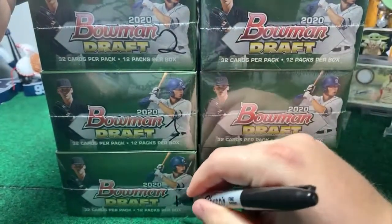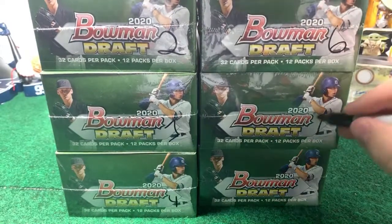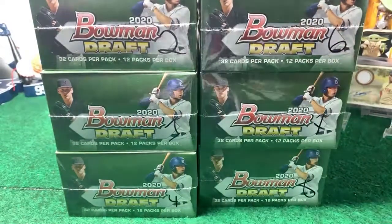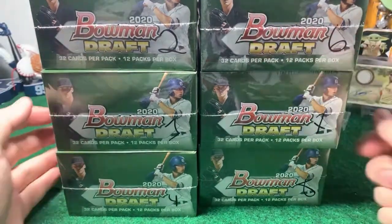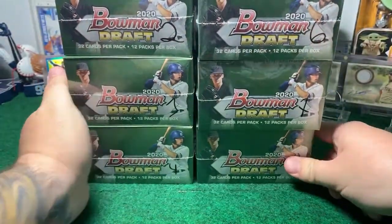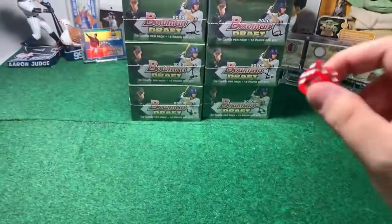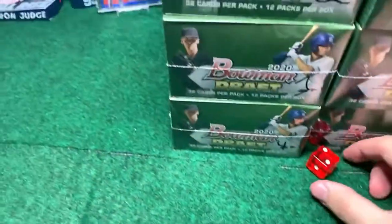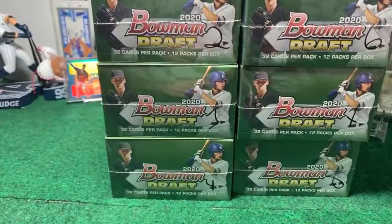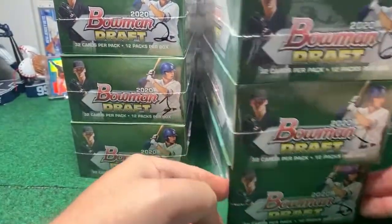Let me number these boxes from 1 to 8. And then of course my casino die is going to be rolling to choose one pile. 1, 2, 3 is going to be the left, 4 to 6 on the die is going to be the right. All right, here we go. My dice rolling says 2. So we're going with the first 4 boxes, the first pile, where the hits are coming.